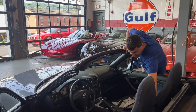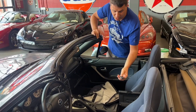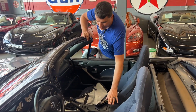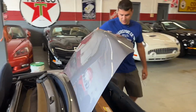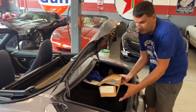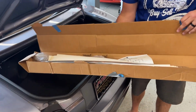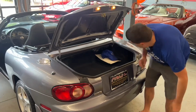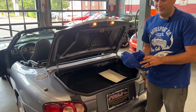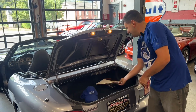Let's see here. I'm going to open up. I do have both sets of keys with it, power locks that actually work. Usually they quit working after a while. In the trunk here, here's that luggage rack I was telling you about. Still new condition with all the original Mazda paperwork. Even got the hats. What more can you ask for?